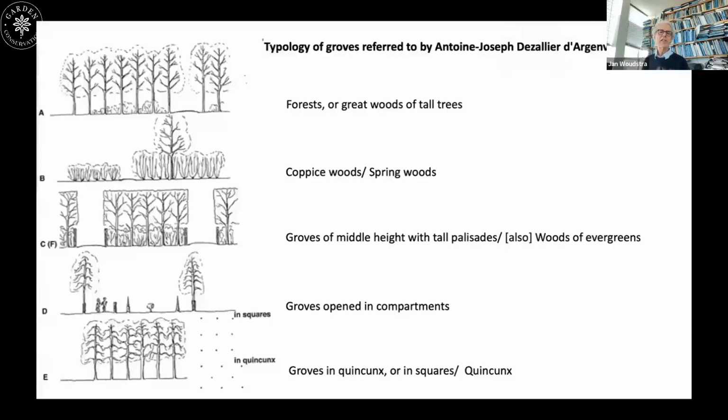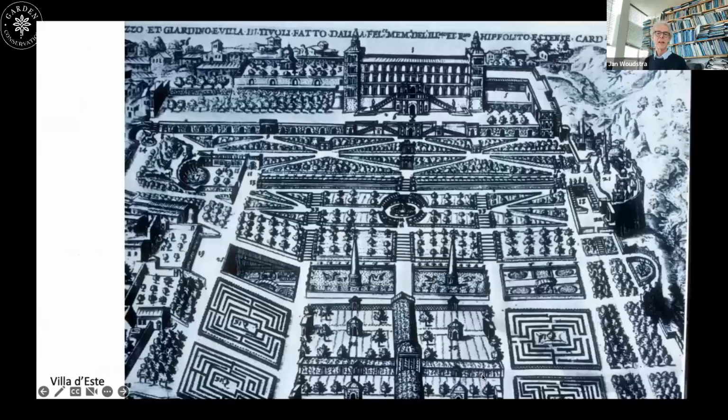So here we've got the various types. Forests of great woods of tall trees, coppice woods, groves of a middle height with tall palisades, sometimes woods of evergreens similarly planted, woods open in compartments, we've seen that, and groves in quincunx. But Dézallier d'Argenville didn't see everything.